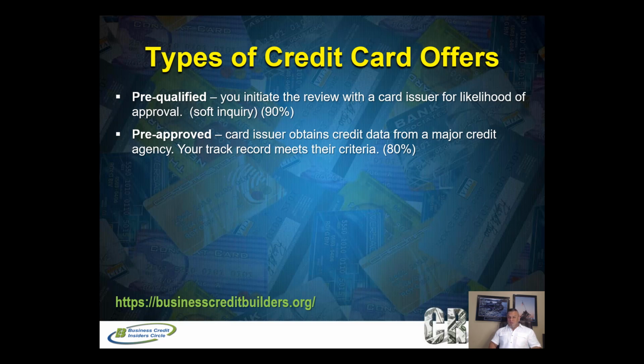That's where you get those credit card offers in the mail and you're wondering, why did I get this? The reason is many credit card issuers will buy marketing lists from the credit bureaus. So they say, we only want people who fit this credit score range, this amount of history, etc. They buy these lists and they send these credit card offers to potential customers, consumers like yourself. That's what pre-approved credit card offers are.